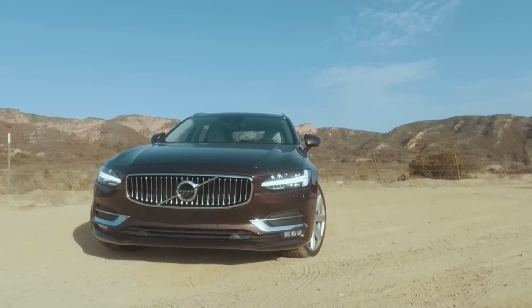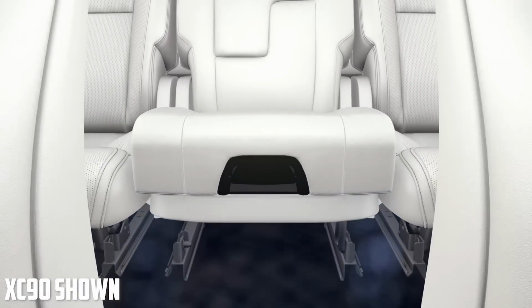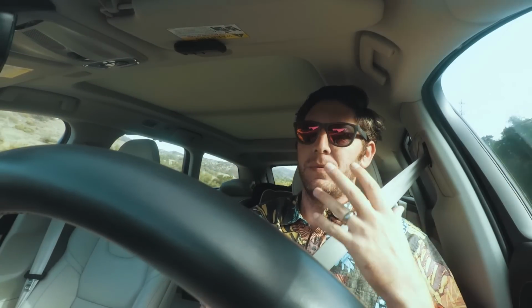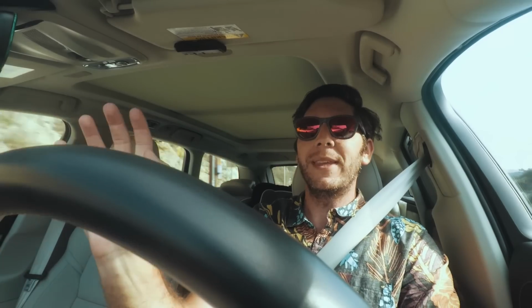A neat feature though that comes with a lot of Volvos these days is the built-in booster seats on the outboard seats back there. That's very cool. My daughter is not of the age where she can use that type of seat yet, so I have to lug around the just rhinoceros-sized car seat. That's how big car seats are these days. They are so huge, but you gotta do what you gotta do to share your automotive passion with the young one in every vehicle that comes through.